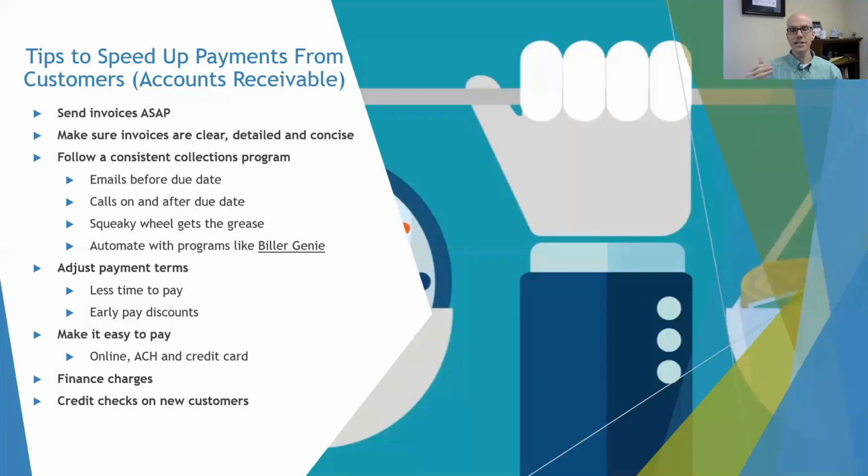So again, you can adjust this and say, if you normally give 30 days, drop it to 15. Or if you give 15, drop it to 10. If you give 10, maybe drop it to due on receipt. All right, you've got to play around with this.